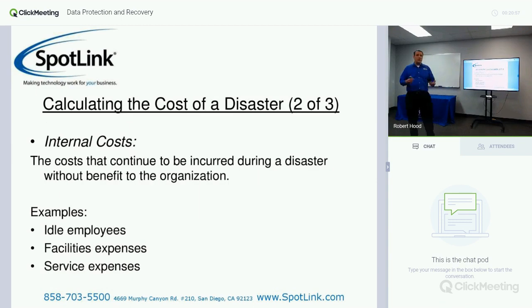All right, internal costs. These are the costs that continue to be incurred during a disaster without benefit to the organization. So idle employees, facility expenses, services that you have on a recurring basis. Those costs continue even if you're not generating any revenue.